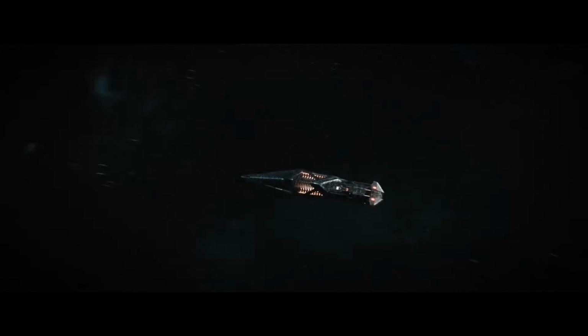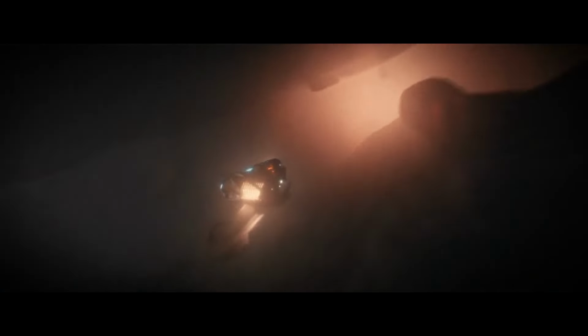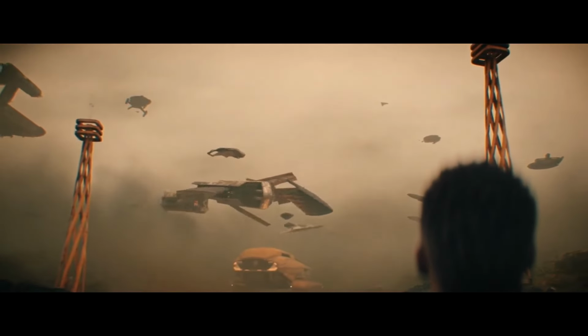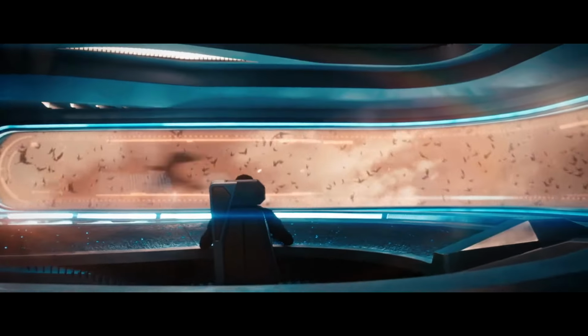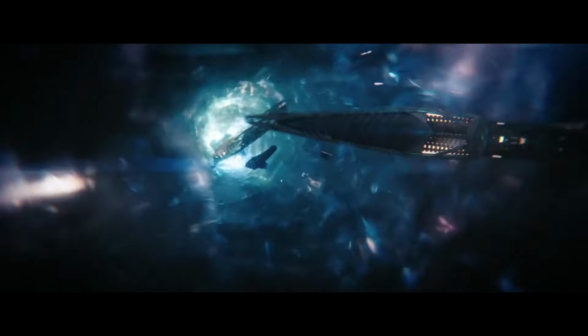Future starships might feature adaptive hulls that can change shape or repair themselves, enhancing durability and functionality. Artificial intelligence could play a more significant role in starship operations, providing enhanced decision-making capabilities and efficiency. The fact is, the enduring appeal of Star Trek starships lies in their ability to inspire wonder and curiosity about the future. As technology advances and our understanding of space grows, the starships of Star Trek will continue to evolve, reflecting our aspirations and dreams.